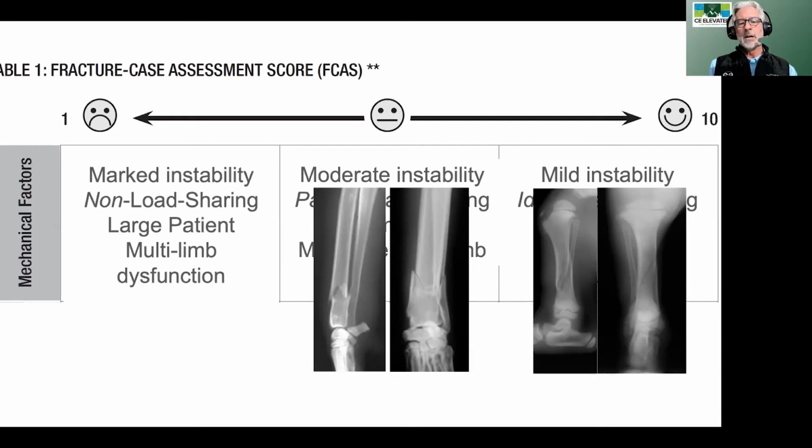I don't know for sure. But what I do know is when I palpated this limb, it wasn't floppy unstable. There was obviously a fracture there. I could move it procurvatum, recurvatum, so front to back, and I could bend it side to side, varus valgus, but it wasn't terribly unstable, so I'll call it moderate instability.